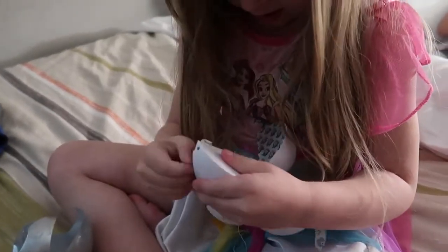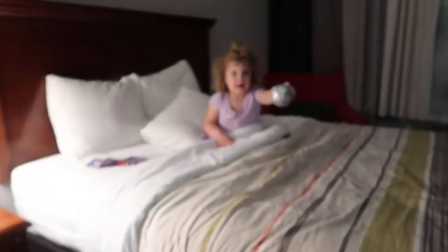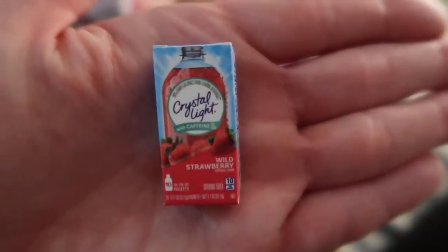Sounds like Daddy and Chloe are back. Daddy, open up! What'd you get? We're having trouble opening it. Oh, you got Crystal Light. Okay, let's see. One more. Come on, you can focus. Wild Strawberry. Oh, what's that? Look, Daddy. That's really cool. These are Chewy Crew.